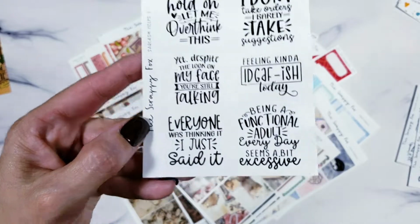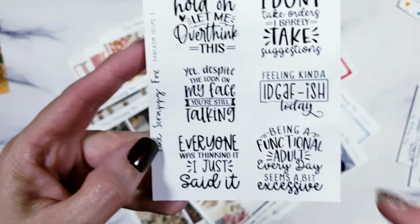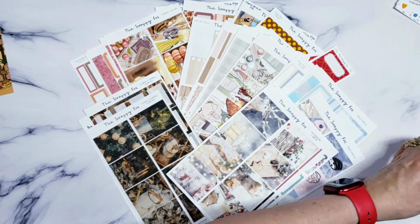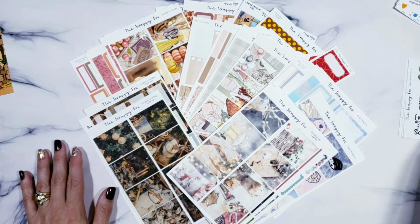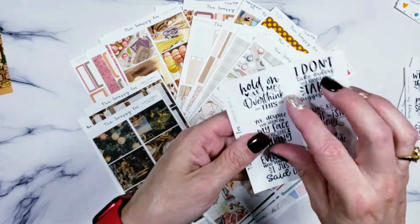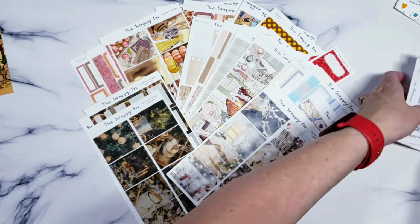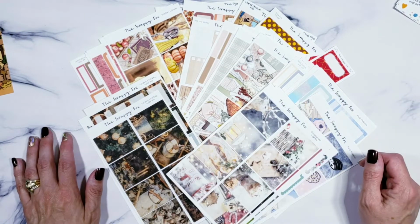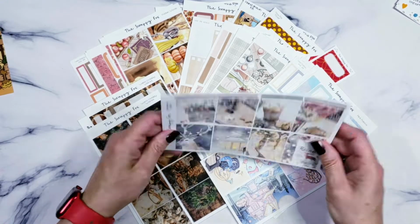This is the one right there. Being a functional adult every day seems a bit excessive. That is how I feel all the time. Okay, so there's the new quote boxes. Not boxes, they are kiss cut quotes, but they are small enough to fit inside of boxes. And I have ink on my fingers. I apologize. My printer decided to misbehave today, so I have inky fingers.